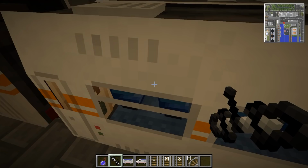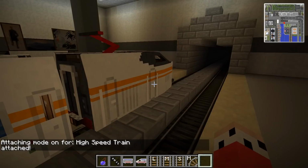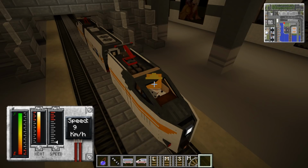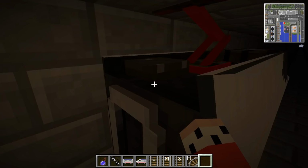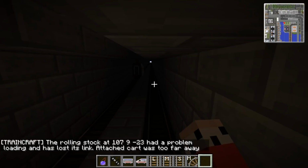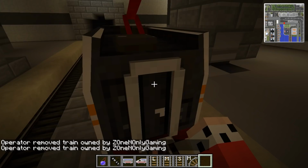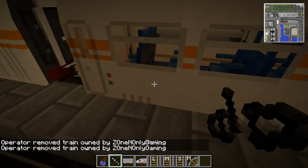Click that. Attached. Does that mean it's good then? Oh, I've got the brake on. No, it's still not good. Okay, hang on, get out. No! Come back! Okay, for the minute then, we'll take that away. Let's start again. We'll get that one down. We'll attach those two up.